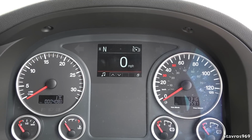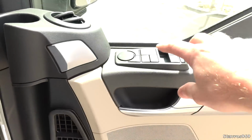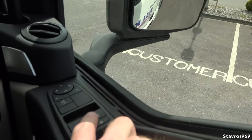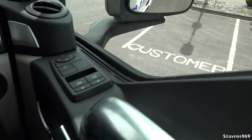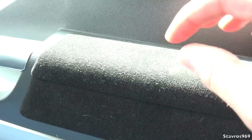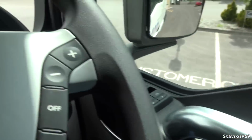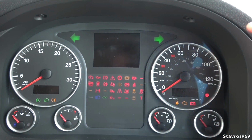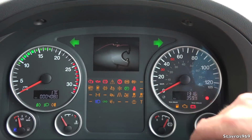Okay, let's just turn it off. And yeah, we have all our electric functions there for our windows and our mirrors. And it does have one touch up and down on the windows as well, which I really like. And we have a nice storage area here on the armrest on the door. I like that. So let me just start it up here again and give you a look at the logo there. Watch the lion logo, that's nice.